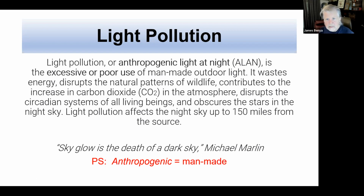It wastes energy, disrupts the natural patterns of wildlife, contributes to the increase in carbon dioxide in the atmosphere, disrupts the circadian systems of all living beings, obscures the stars in the night sky. And this is real important. Light pollution affects the night sky up to 150 miles from the source. So whatever you do has got pretty big impact. And that's what we're trying to head off. Sky glow is the death of a dark sky, according to Michael Marlett. Slide, please.